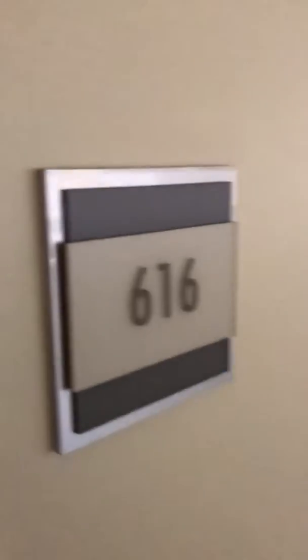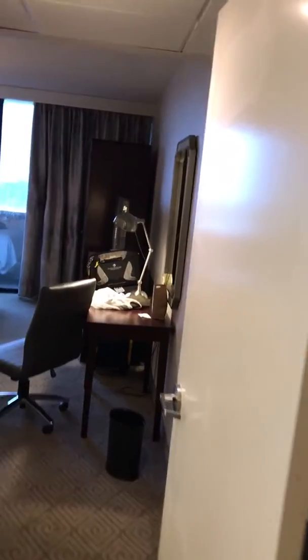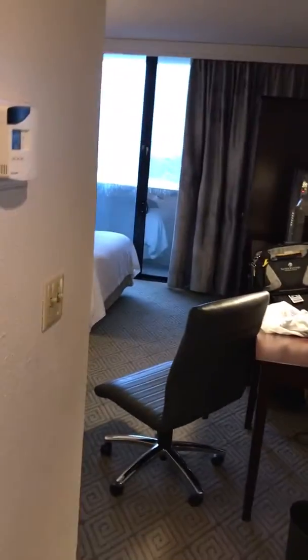But yeah, this is room 616. I'm sorry, not 622. 616. My bad. I'll try to edit that up front. But 616 here at the Embassy Suites Boca Raton. Again, expect a lot better. Yeah, I am a short-haired guy, see? So that long hair on the bed is not mine. Anyway, Hilton, hopefully you'll figure out something to do with this place.